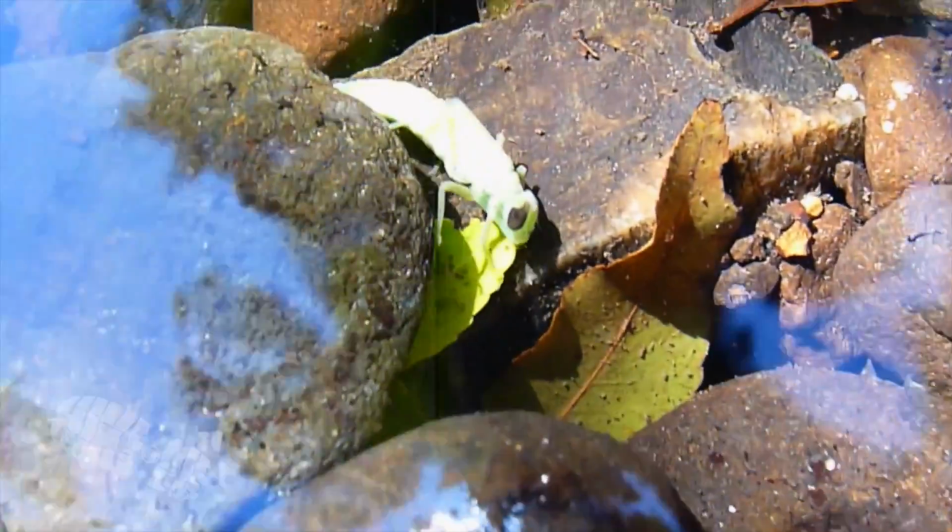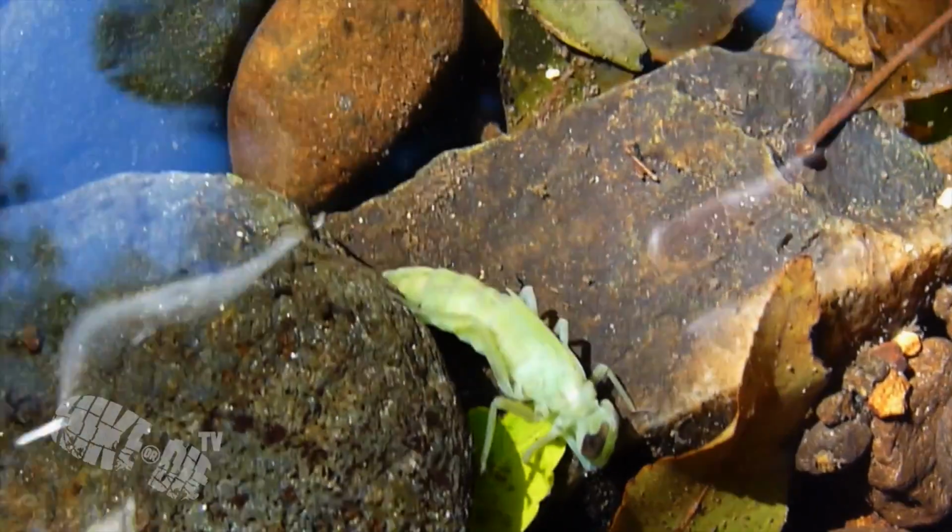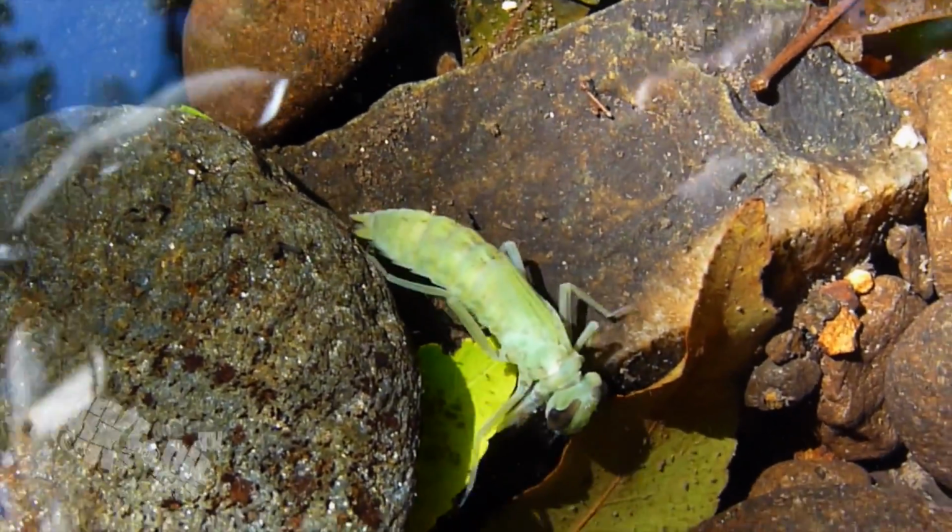It was great to see one of my favourite insects in a completely different stage of its life, and great to understand the connection.